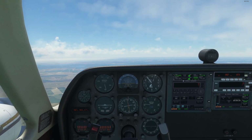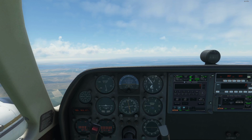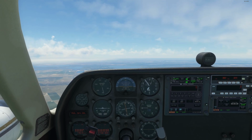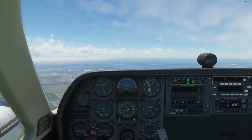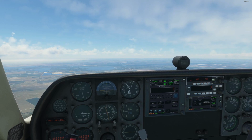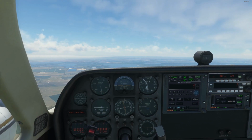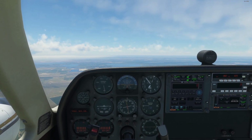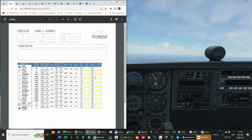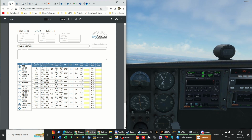A little bit slower now, but that's all right. Actually, what was the calculated wind correction angle there? +5. Okay. So my final heading will be like this. Oh, it's +10. I looked wrongly. Magnetic heading 243. Okay, yeah.